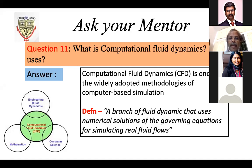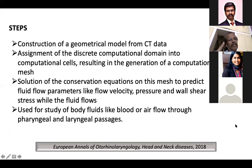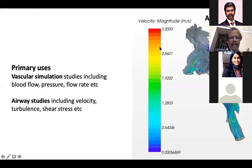So there is a branch of fluid dynamics that uses numerical solutions of the governing equations for simulating real fluid flows. What you don't see with your eye in CT and MRI can be seen with the software: the air passing from the nose to the lungs. From the entry point of the nose to the lungs, you can really see it. If you take the entire MRI or CT scan, you can go up to the alveoli.